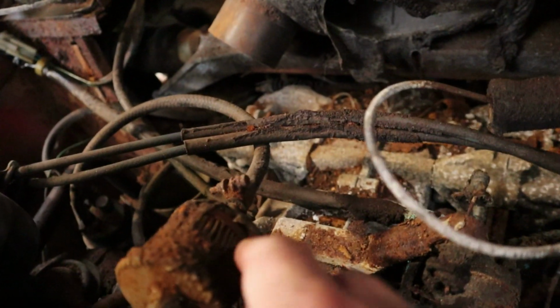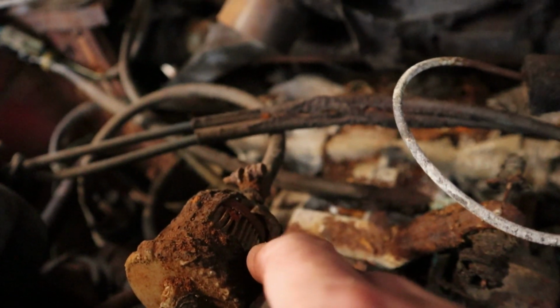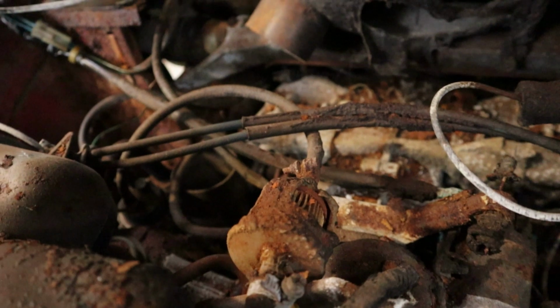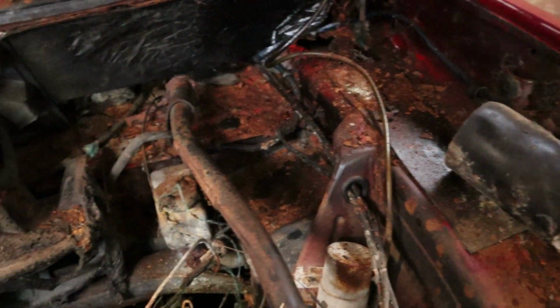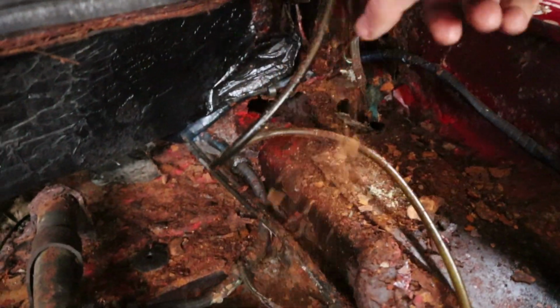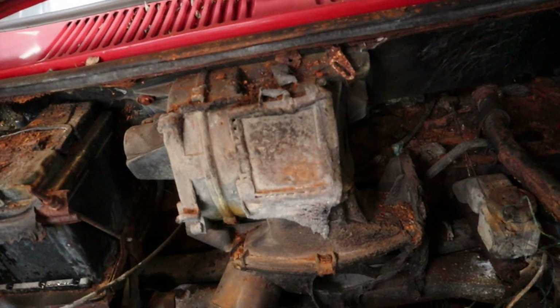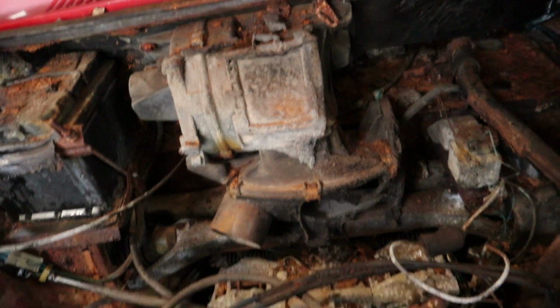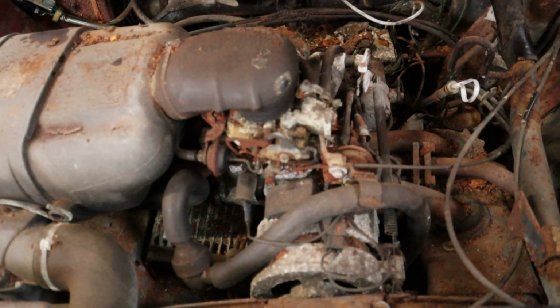So the fuel filter has melted in the fire. So this really was very close to complete catastrophe. As it is, it's just under bonnet catastrophe. But yeah, it's very badly rotten. There, that's quite rotten. It's quite rotten here. The heater motor has melted. But in terms of engineering, it's mostly Citroen GS at this point.